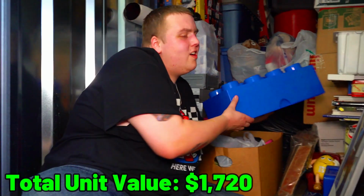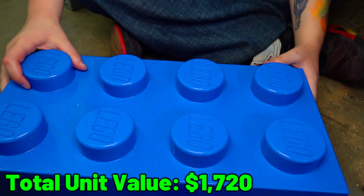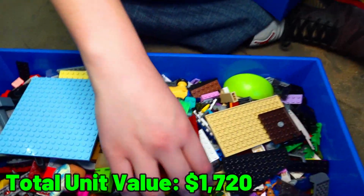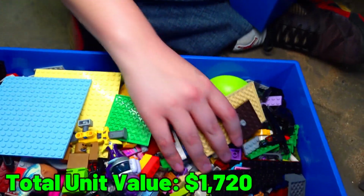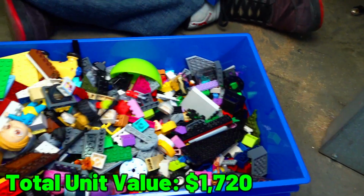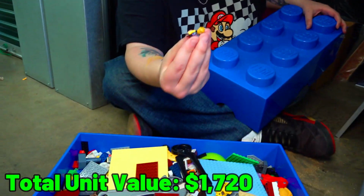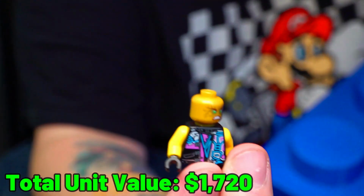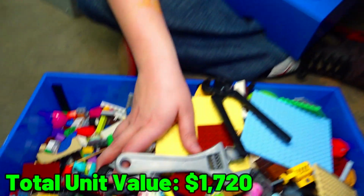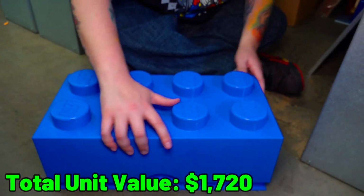I got a massive blue Lego that I'm gonna guess is full of regular size Legos. Oh yeah, look at that. And some random figures mixed in. Mostly all Legos. There's a little guy. Hey buddy, you wanna say hi to the camera? He wants to say hi to you guys. You better wave to him. But that is all Lego. So let's just put the top on this big boy.